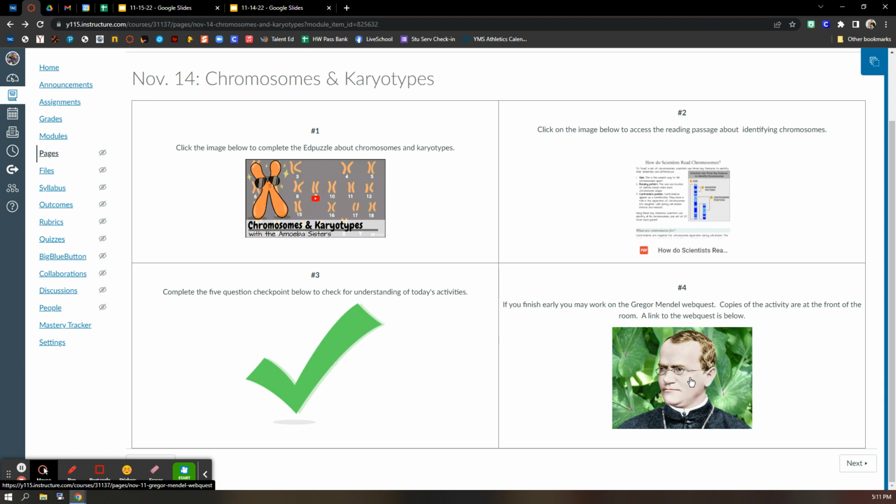If you have extra time, I've left the Gregor Mendel web quest here. You can click on the link to the Gregor Mendel web quest. There are copies of the web quest at the front.